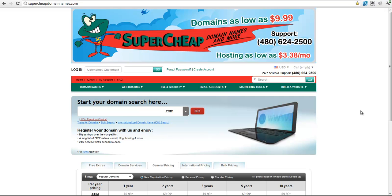We do prefer you use Super Cheap Domain Names if possible because our staff is very familiar with the back office here. So it makes things easier, a little bit more proficient on our end if you are using Super Cheap. Now, I'll explain the difference here with using Super Cheap hosting versus another company, say like HostGator, but we'll get into that in a second.